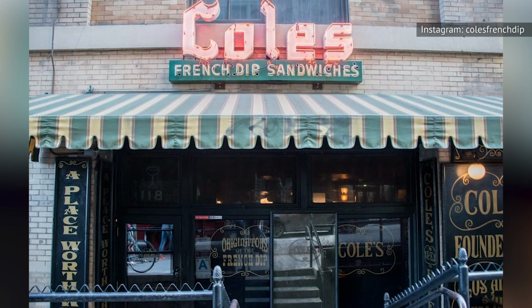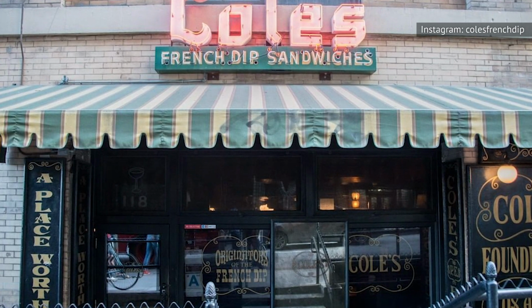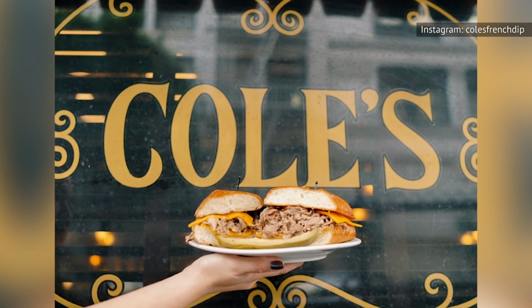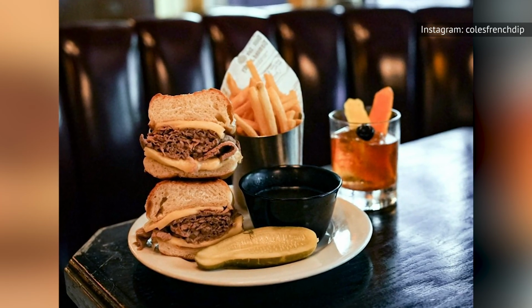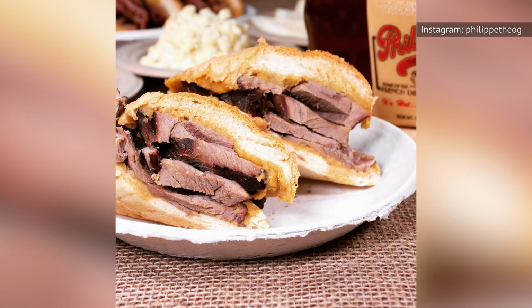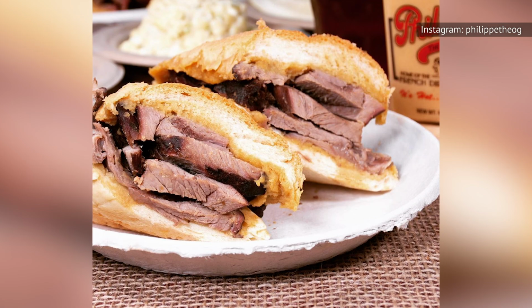Cole's feels like a sophisticated speakeasy, whereas Philippe's feels more like an old-school diner or cafeteria, with the floor covered in sawdust. As for who makes a better French dip sandwich, that is, of course, a matter of opinion. But as to which 100-plus-year-old eatery can claim to have the original French dip, it's hard to say. But if it were Philippe's, the original French dip may have been a pork sandwich.